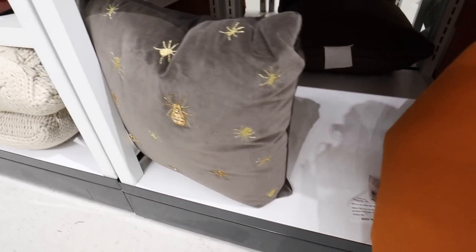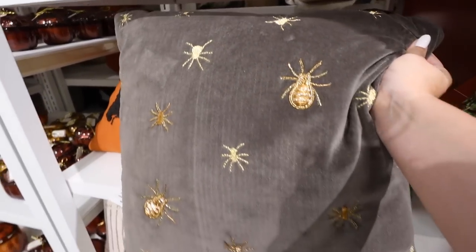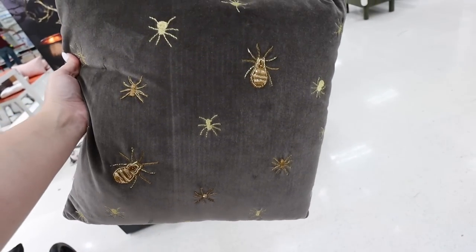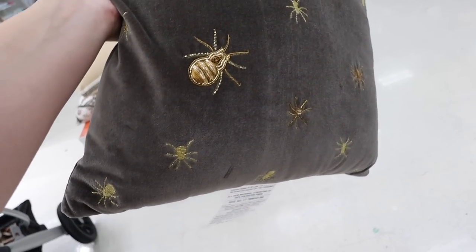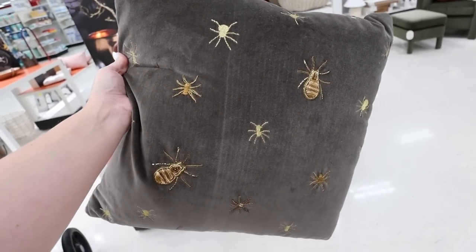And then the last one that I am really excited about, even though I absolutely hate bugs, this pillow is just really pretty. It has some really beautiful beading and then gold embroidery all over, and it's just bugs and spiders on this really cool muddy charcoal color. It's like a brownish gray. Look how pretty this is. Really different than anything they've done before and perfect for Halloween.